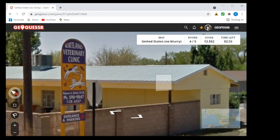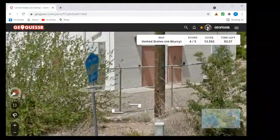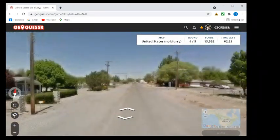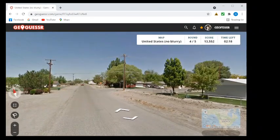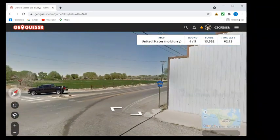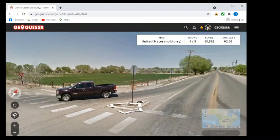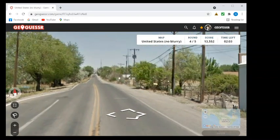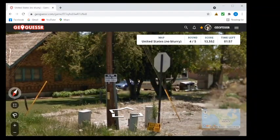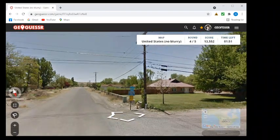Kirtland Veterinary Clinic. I don't know where Kirtland is. Oh, there's a San Juan County. I don't think there's a San Juan County in California. There's San Mateo, there's Santa Clara. I don't remember a San Juan. San Juan County, 6,400. Numbers like that often are miles away from the county town, which would indicate that San Juan County is very large. 64 miles is about 100 kilometers. Kirtland Central High School, it says.